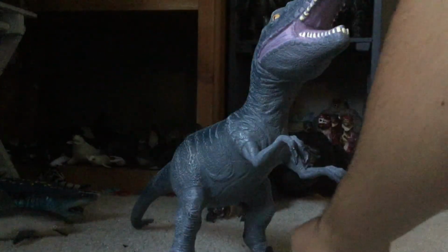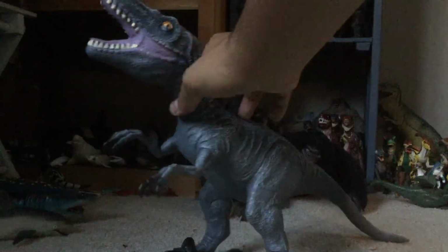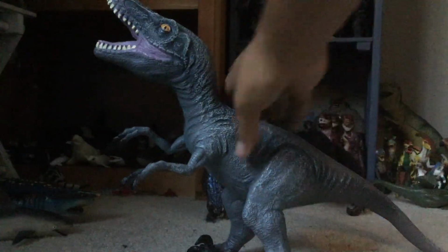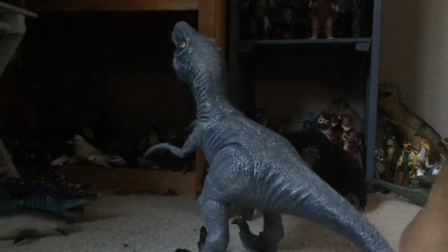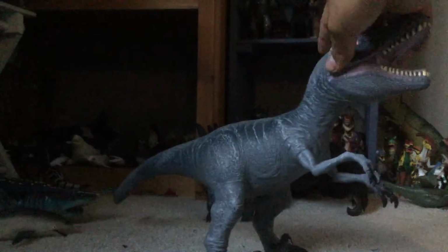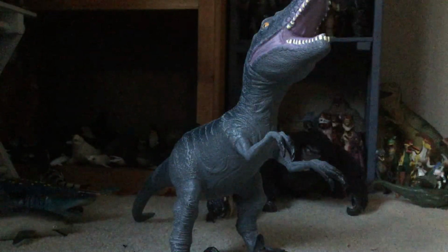Up next, we have this huge rubber Velociraptor that I got at Walmart for $10. I like it for its detail and that it doesn't really look much like the ones from Jurassic Park. That's why I like this one. I also love the paint job on it. It's very basic. But the detail overall is great, and I love it for its size. So, Walmart Velociraptor.